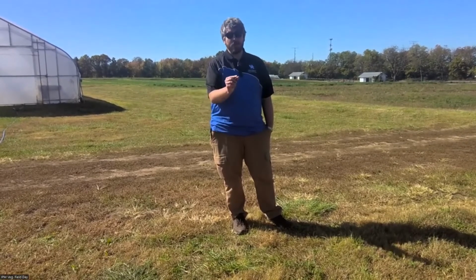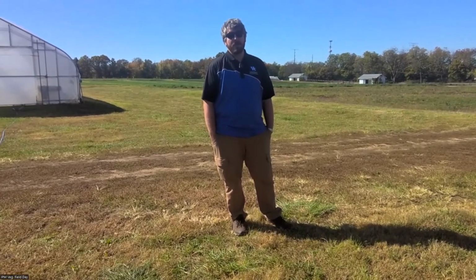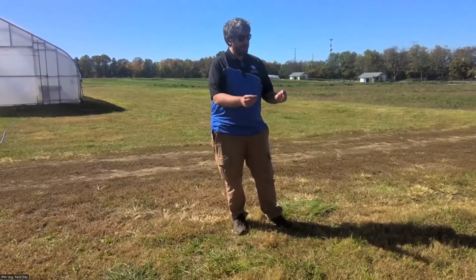You can also get smaller. If you get predatory mites, and introduce those to help with your mite or thrip problems, then they're more likely to stay put just because they're not big enough to get away. So it's about getting smaller, getting younger.